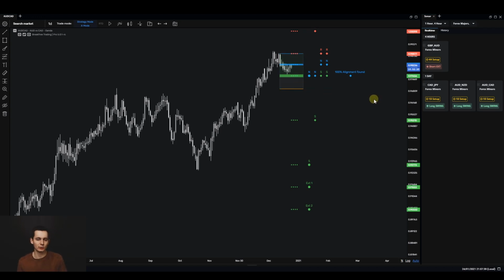Looks like we had quite a few trades last week hit TP1 and TP2, so that's always good to see. And that's pretty much what we have for Forex. We got GBP AUD, CAD JPY, and then these 2 AUD pairs that are in entry or going to TPs.